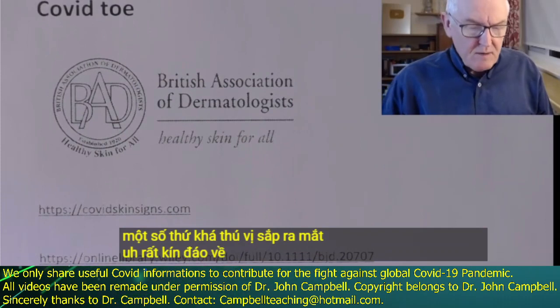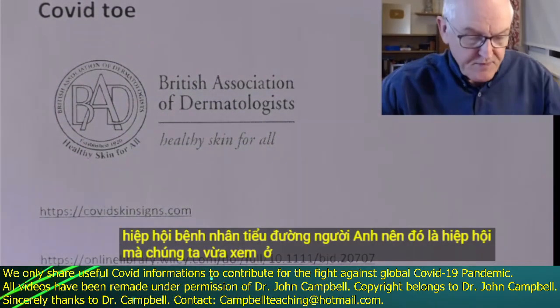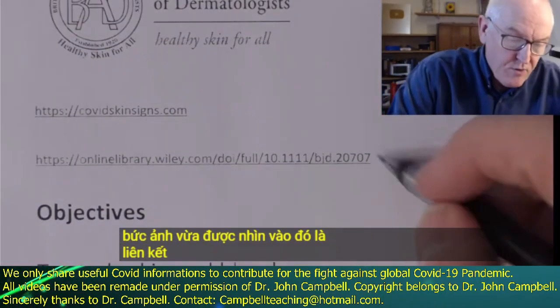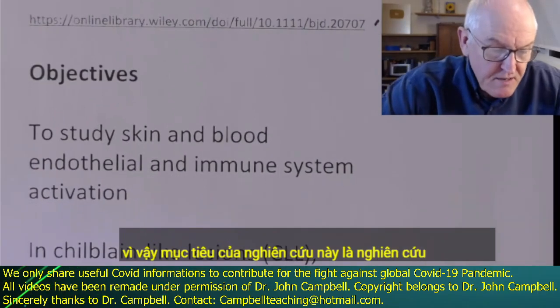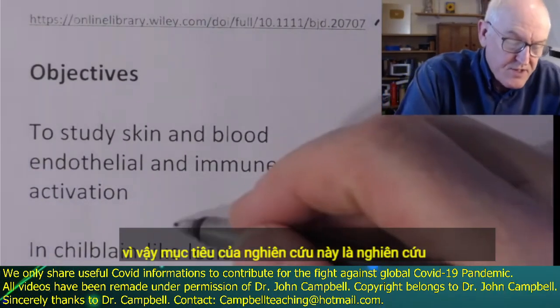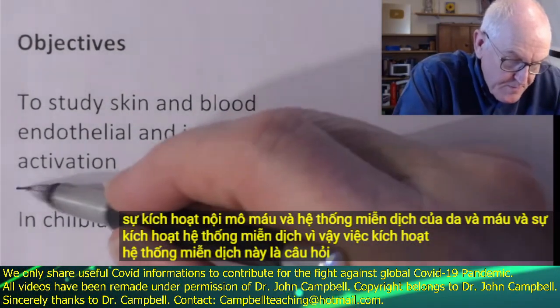So COVID toe, British Association of Dermatology. So that was the one we've just looked at, the pictures we've just looked at. That is the link for the paper. So the objectives of this study: to study skin and blood endothelial and immune system activation. So is this activating the immune system is the question.